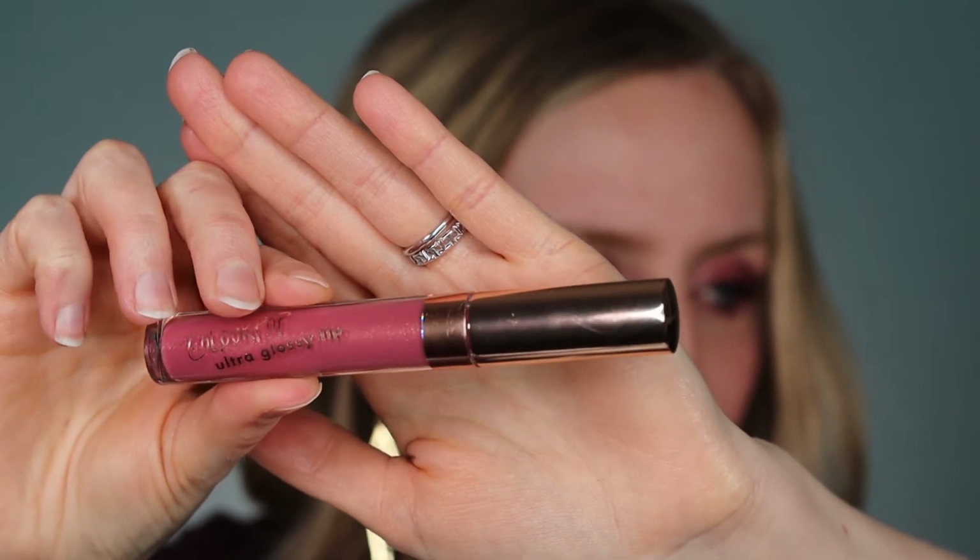This is the Ultra Glossy Lip in the shade Well Nested. This is a really beautiful shade that they describe as soft plum with gold pearl. It seems to have sort of a brush applicator. This smells really nice too. I think it's like vanilla.